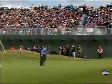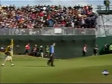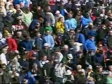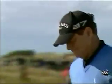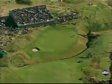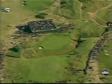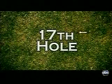Center cut. How important is par? All the time. Especially down the stretch. Well, par has been good on all these holes, but it won't be good enough on the 17th hole.